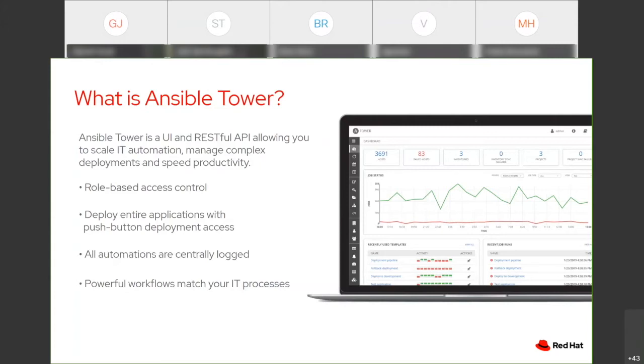Job scheduling allows unattended playbooks to run without intervention. So Scott can make a network change with an Ansible playbook, have that run at 2 a.m., and have a report in his inbox in the morning to make sure everything worked without having to stay up all night. Powerful workflows allow you to configure a sequence of disparate jobs into one managed unit.